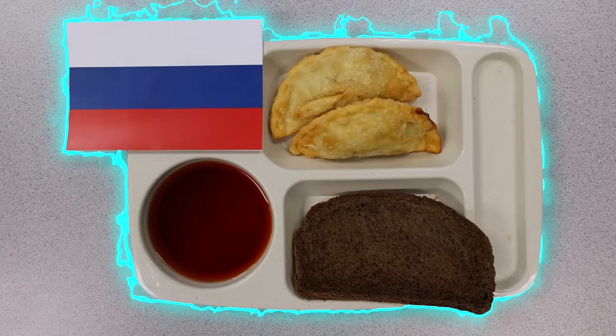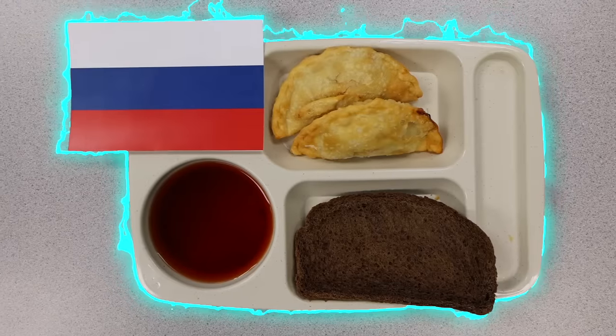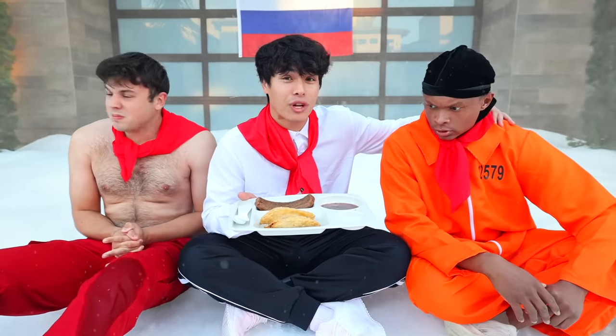As you can tell from the snow, we're now in Russia. And an average school lunch here consists of borscht, which is beef soup, pirozhki, which is stuffed pastries, and rye bread. We're so excited to try this that we even got someone who's actually from Russia to tell us if the school lunch is accurate or not.